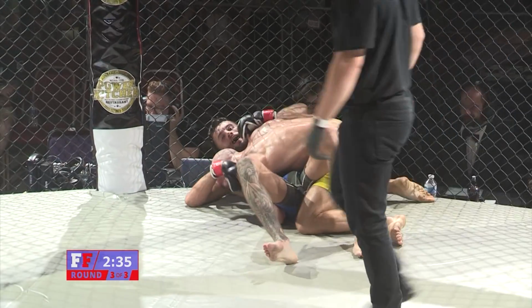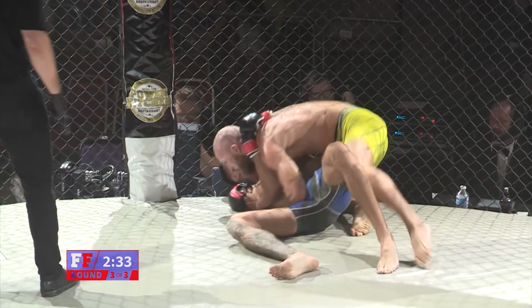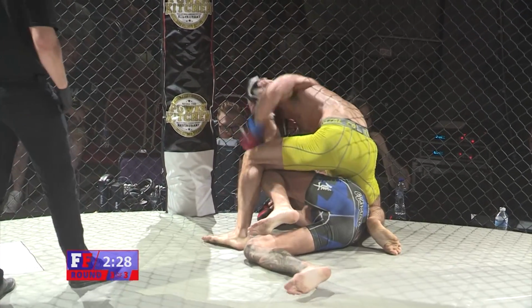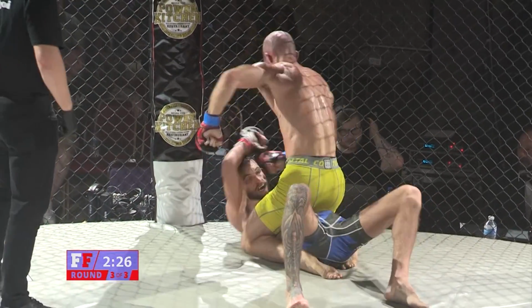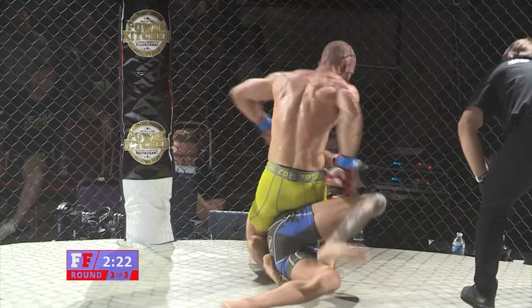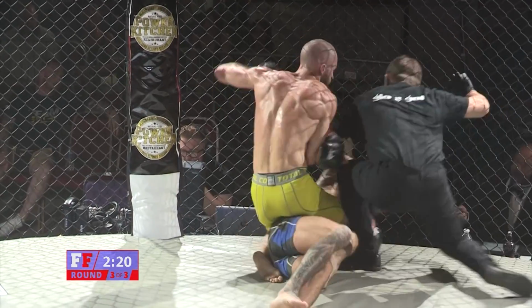Nice duck under there, and a big takedown into side control. Yeah, he timed that entry perfectly, got the body lock, and he's going to look to step right over now into that three-quarter mount. Steps into full mount. Oh, and he's posturing up as well. Peel taking some shots now.